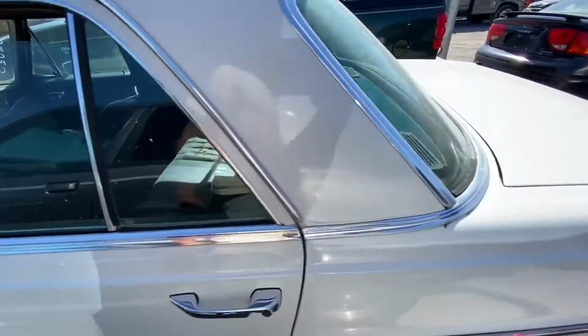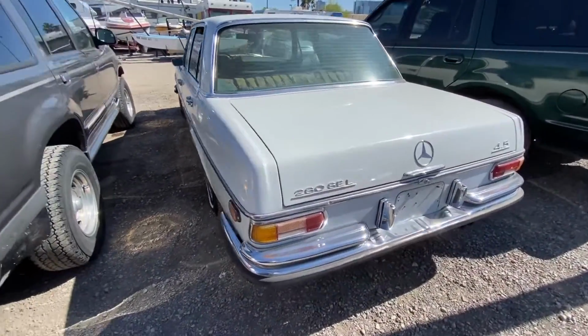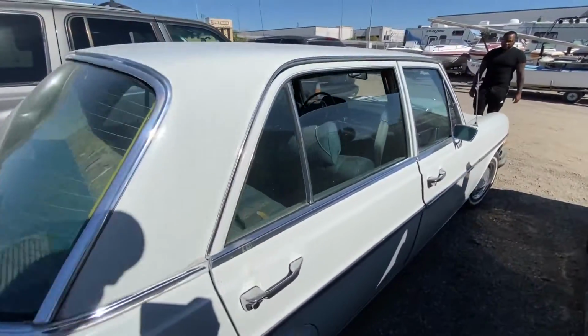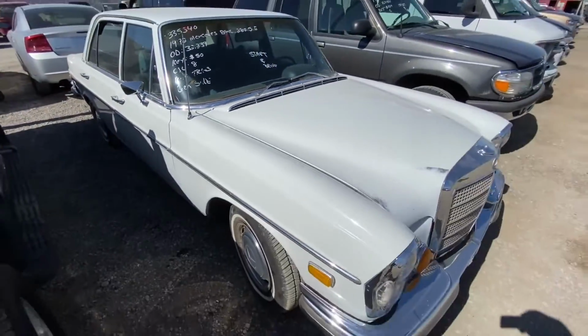Now I actually saw one of these with an LS swap, and he had a turbo on it, and I was at LS Fest. This one is a nice little old Mercedes. I'm digging this. I don't know, I like it. What y'all think though, man? Let me know in the comments below.